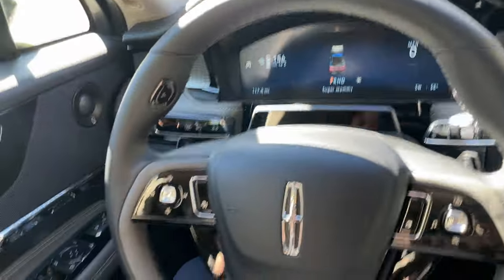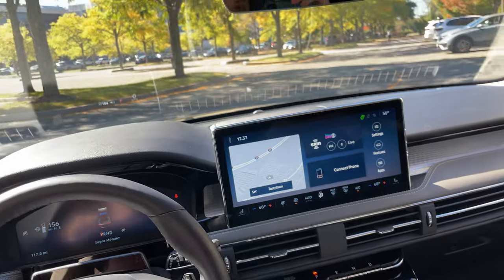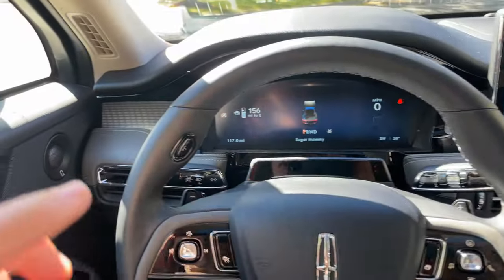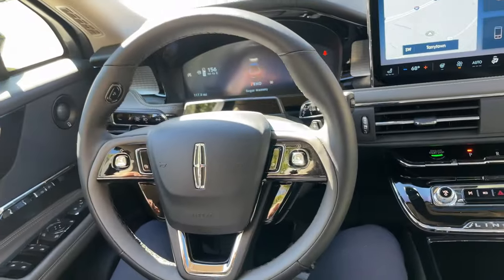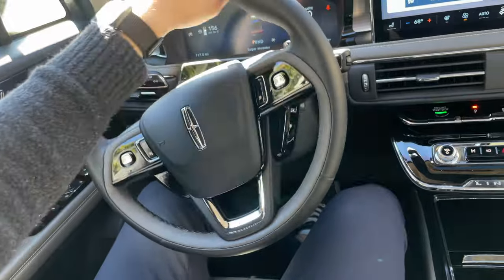Otherwise, guys, this is the interior of the Lincoln Corsair. It's pretty nice, pretty comfortable. Nothing too crazy. You do have a frameless mirror here, which is nice. It's okay. It's not bad. It is a little bit of an expensive vehicle nowadays. They have definitely creeped up there in price, but it's still an interesting offering.